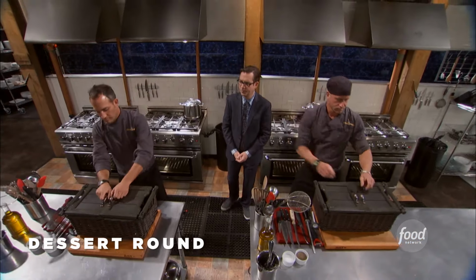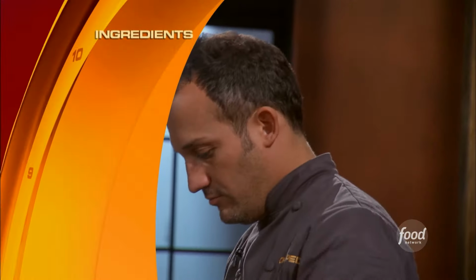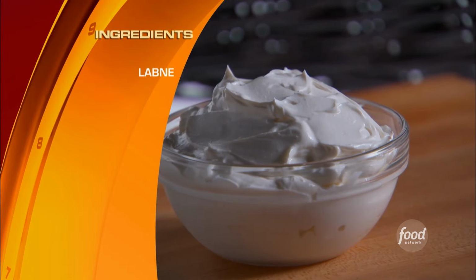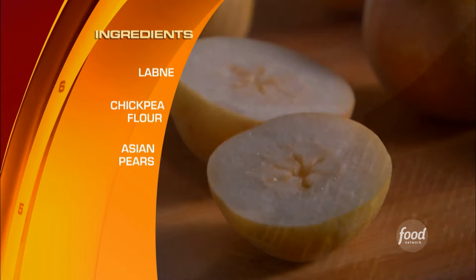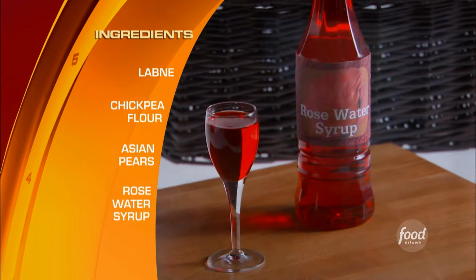Chef Joe, Chef Sean, please open your baskets for the dessert round. You must use labne, chickpea flour, Asian pears, and rosewater syrup. 30 minutes on the clock. Time starts now.